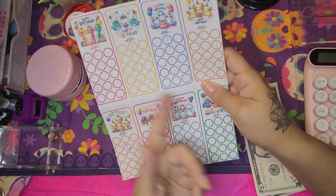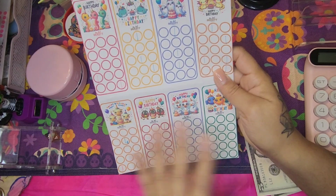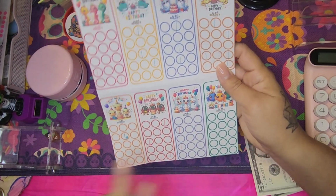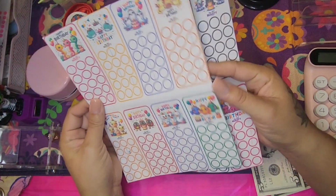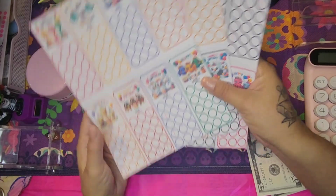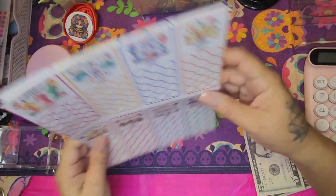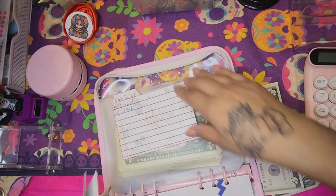But yeah, guys, you could even use this for birthdays for specific people in your life. Kids, grandkids, nieces, nephews, you know, assign each one a savings. And I mean, this was a freebie I gave out, so you actually get 24 of these, and you can apply it to 24 people if you wanted to. So all right, so let me put this away and let's count our cash.